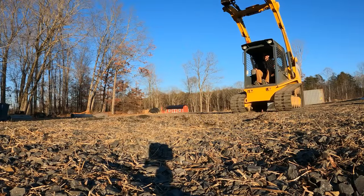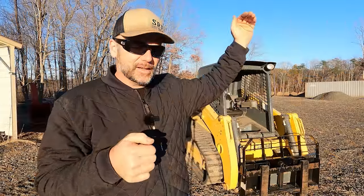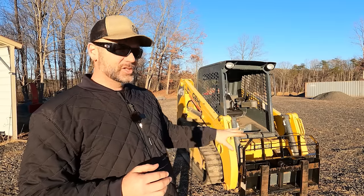Raise the bucket all the way up, peg it to the top. Once you peg it to the top, hit the auxiliary hydraulics and see if that pump is going bad. Okay. You want to stress this machine. You want to raise the machine up.